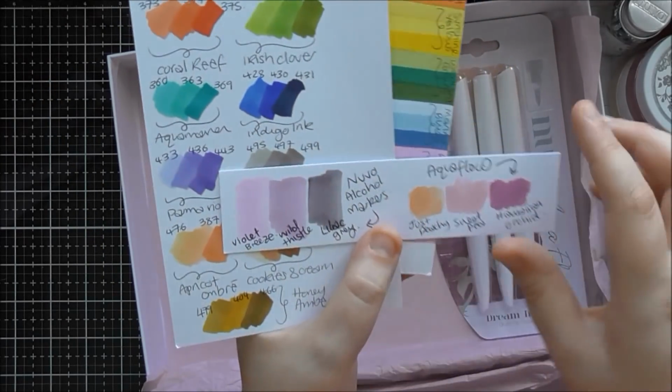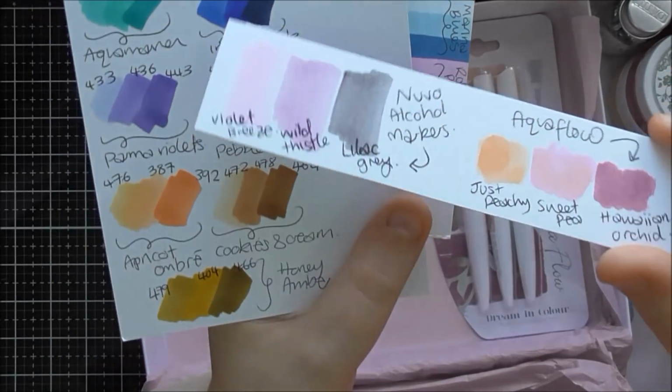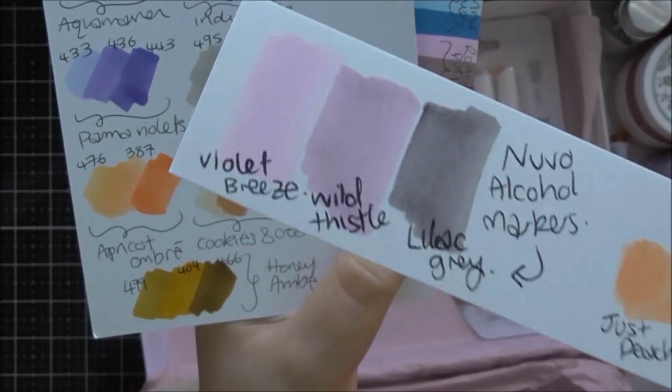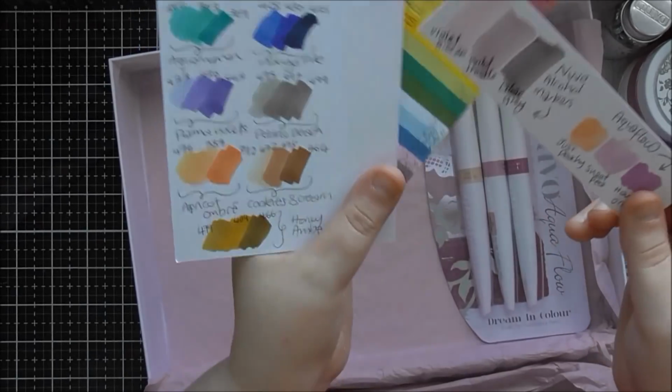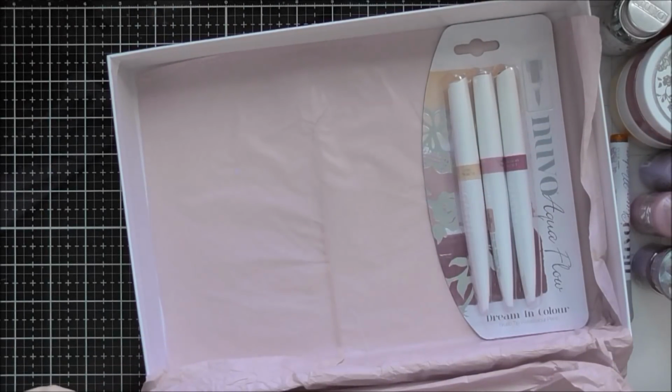And I really like that lilac grey as well. It does look a bit more purpley in real life, but it's a really nice neutral kind of shadow colour as well. So that is the new Nouveau colours.